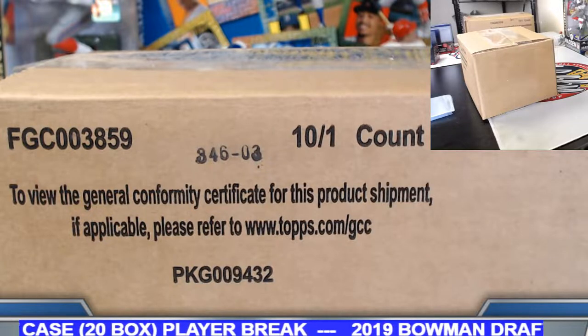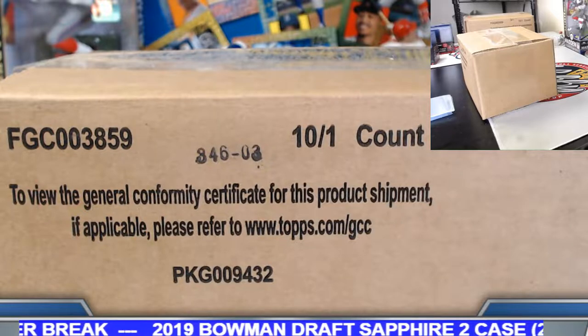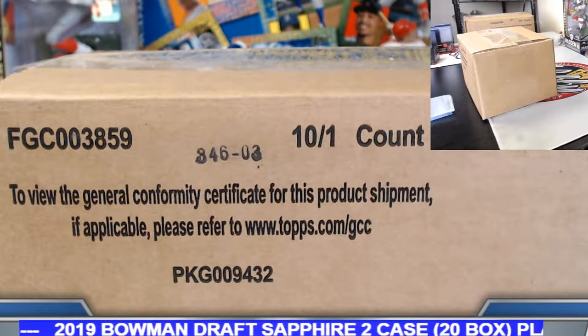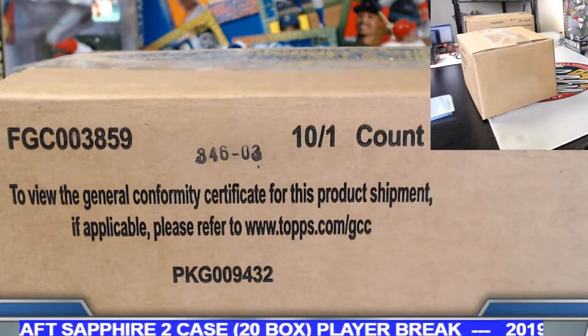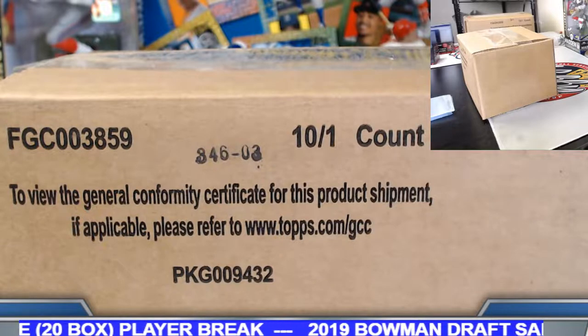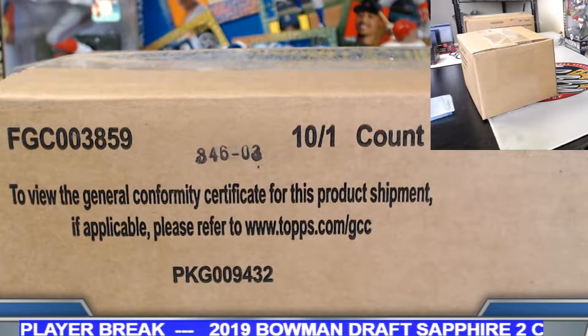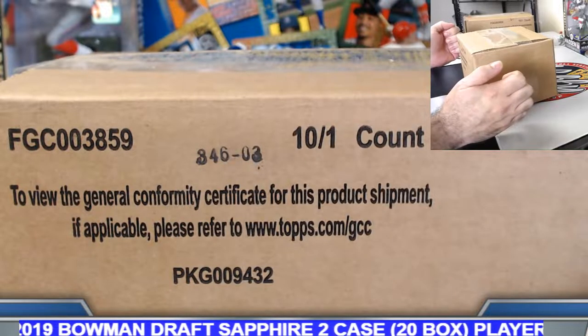2019 Bowman Draft Sapphire, 2 case, 20 bucks, player break. This is for eBay auctions that did end on Saturday night, so we do appreciate everyone taking care of those invoices. Hope everyone's had a good weekend, having a good start to their Sunday out there. See if we can put some nice color sapphires on the board here. We'll break through both cases and then do a recap at the end here.